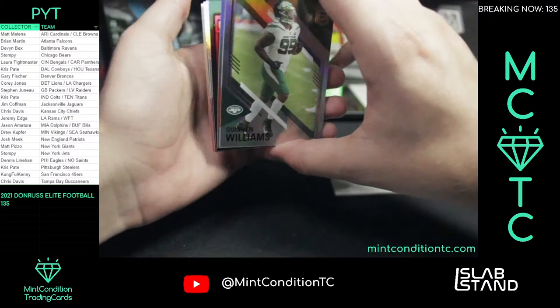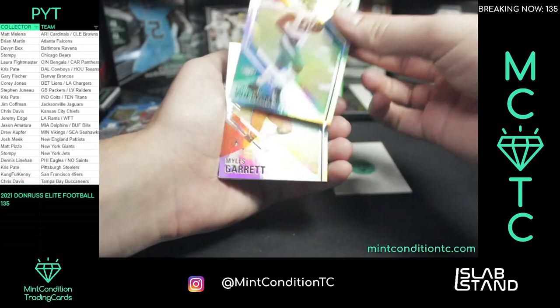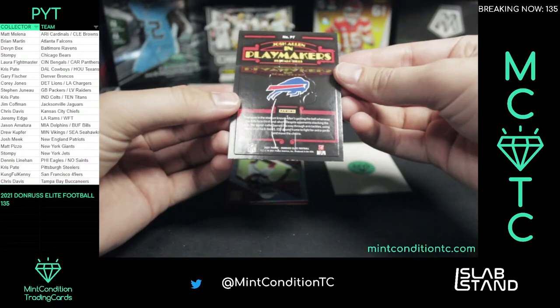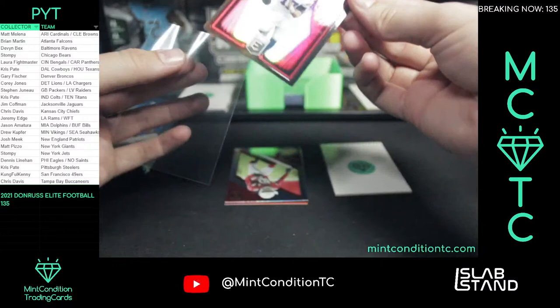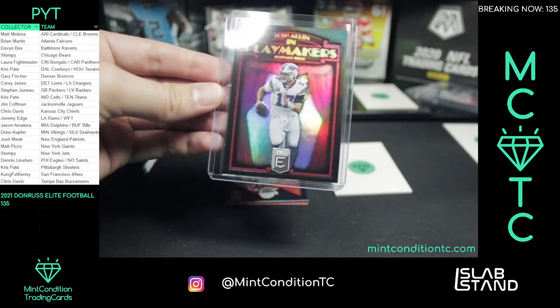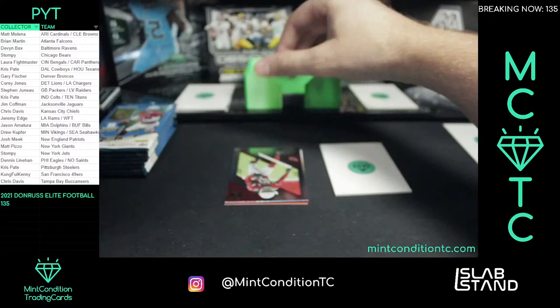Alrighty. We got a Quinton Williams. Miles Garrett. And then behind him, we do have a Playmakers. Josh Allen. So I did read that these were going to be a little more rare this year. The Playmakers. Last year, it seemed like they were in every pack. So the Playmakers insert, just being totally honest, I'm not sure how rare it is. But I heard it was a tougher pull this year than it was last year.